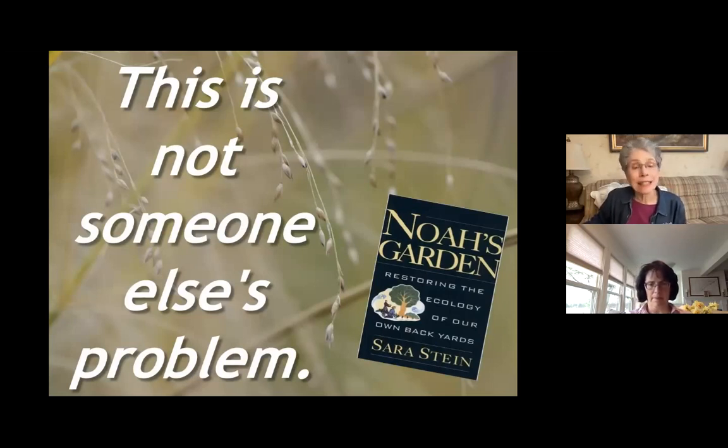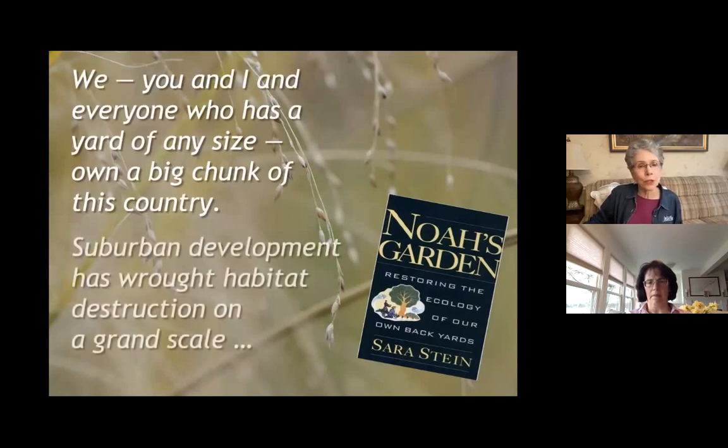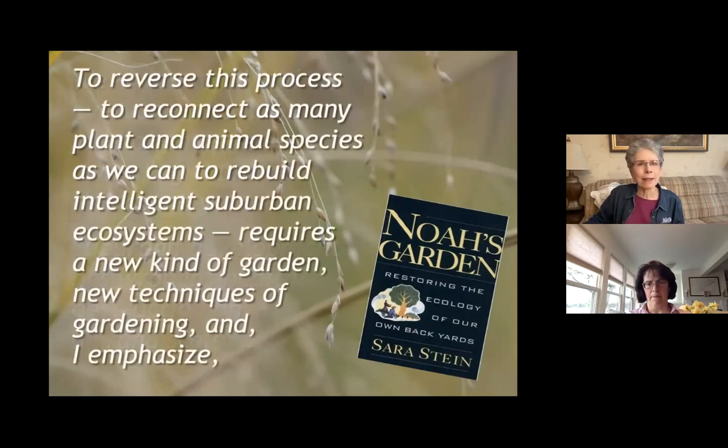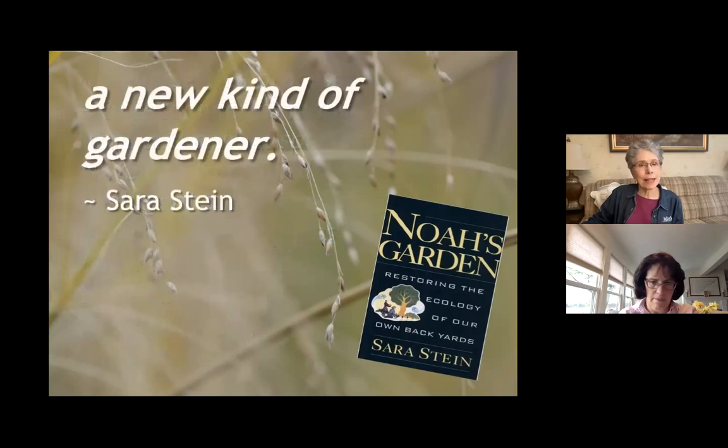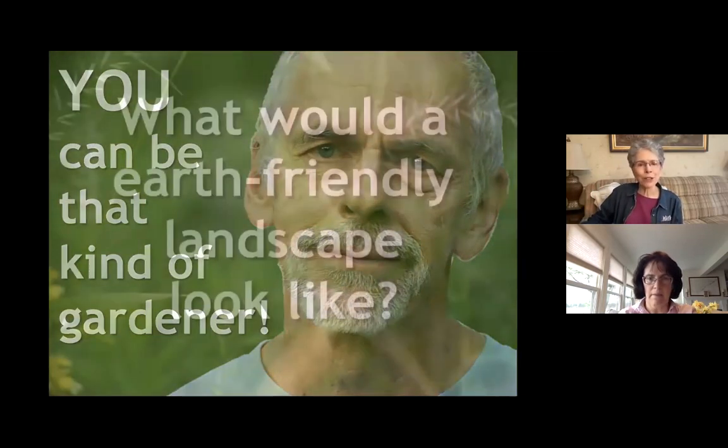As she says, this is not someone else's problem. We, you and I, and everyone who has a yard of any size, own a big chunk of this country. Suburban development has wrought habitat destruction on a grand scale. To reverse this process, to reconnect as many plant and animal species as we can, to rebuild intelligent suburban ecosystems, requires a new kind of garden, new techniques of gardening, and, I emphasize, a new kind of gardener. You can be that kind of gardener.